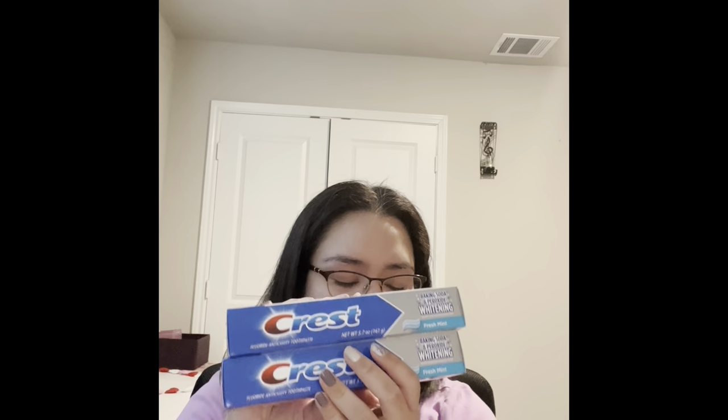Then just a repeat that we needed because we're running low, I picked up some toothpaste. So I got this Crest baking soda and peroxide whitening toothpaste. This is my favorite kind of toothpaste. It just has a very clean feeling afterwards. So these, I believe, were $2 and not bad for what you get, as much toothpaste as you get. So we picked up two.